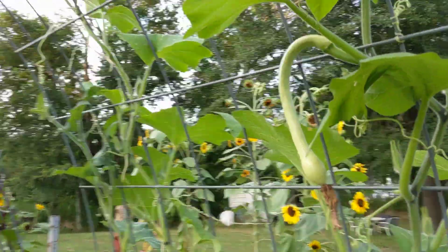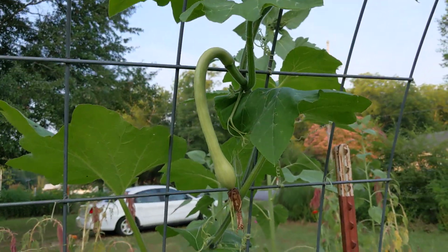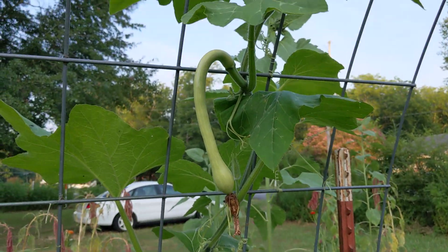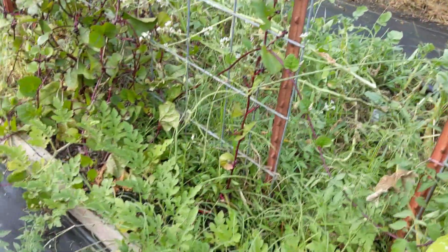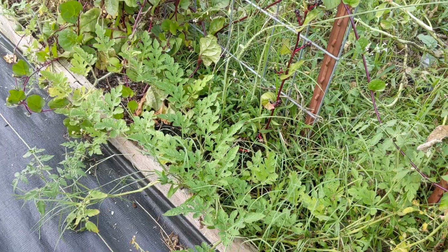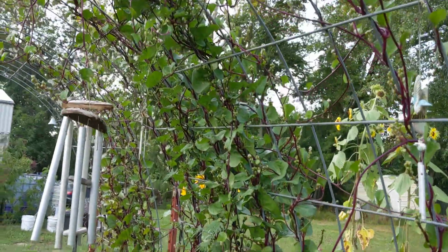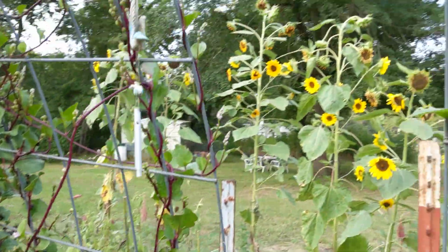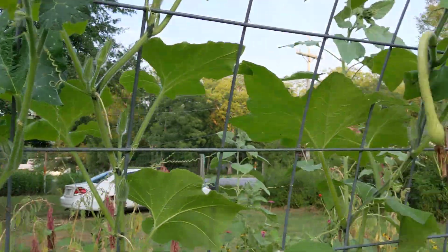Oh my goodness, I didn't even see this. Looky there. There's one growing. How cool. I was out here just busy watering and doing things and didn't pay enough attention, and it's already got squash on it. And there's some watermelons. I don't know if they'll do anything. And the Malabar spinach has reseeded itself down to this arbor. You can see here how the sunflowers look. They're really pretty.